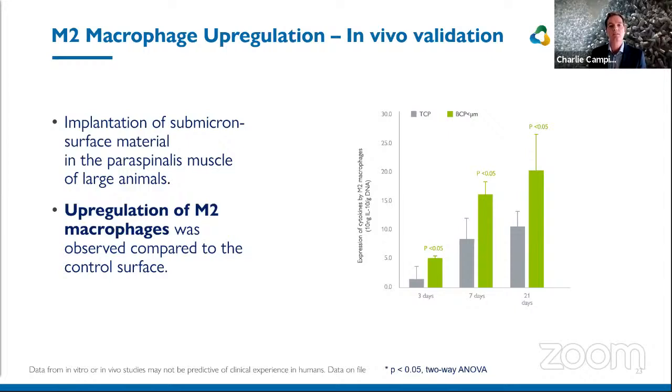The team waited for 3 weeks and then removed the materials and performed the same cytokine analysis that Luc performed on the bench top. What they found was that the immune cells that had colonized the graft from the living tissue in these canines were predominantly of the pro-healing M2 macrophage phenotype. And the opposite was true for the control materials. We found more classically activated pro-inflammatory M1 macrophages.